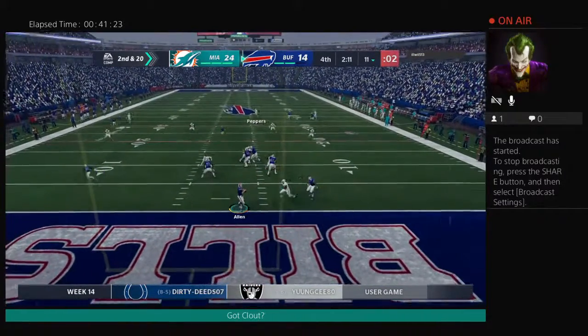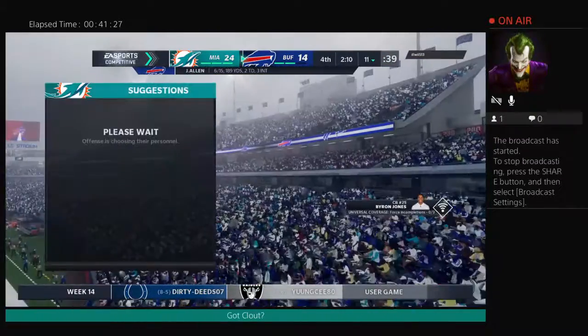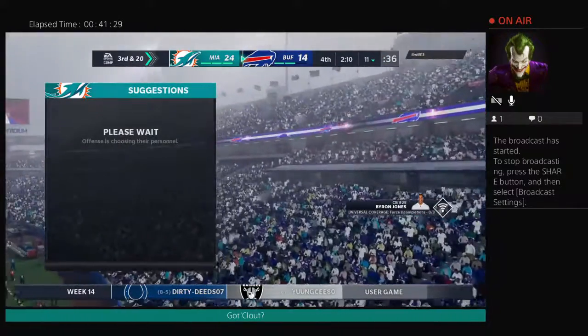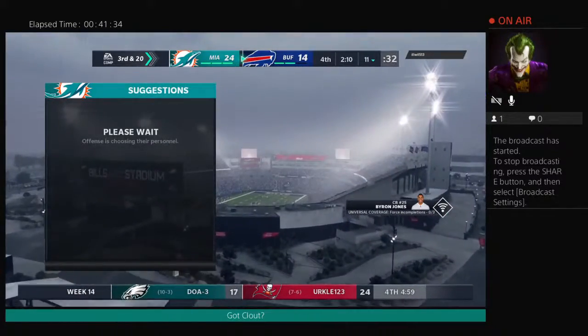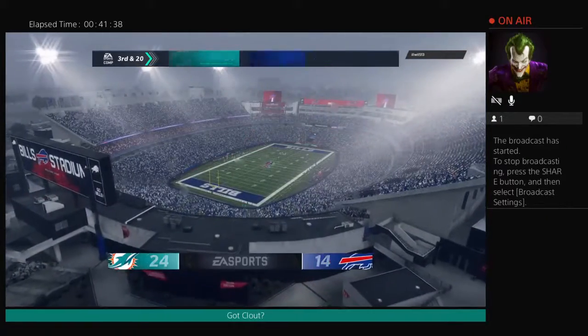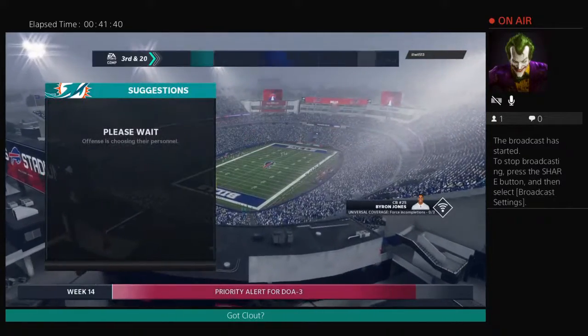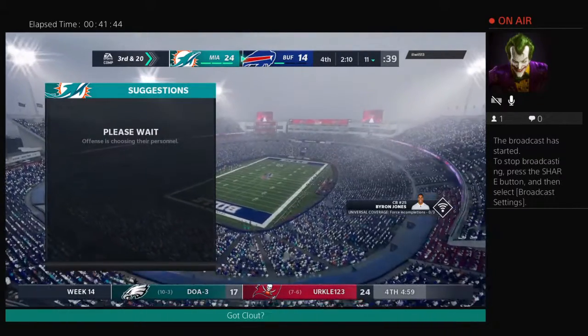Working out of the shotgun. Here's Allen. And he takes a shot on the release as this will be incomplete. From the snap, he certainly looked like he knew where he wanted to go with the ball, but surprise, that guy was covered. So that took his attention elsewhere to no avail. Now the Bills will use the second of their timeouts. That's going to leave them with just one remaining here in this fourth quarter.